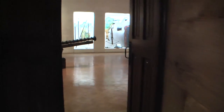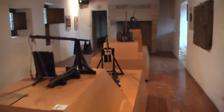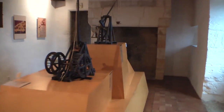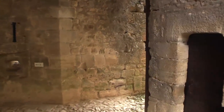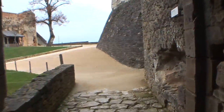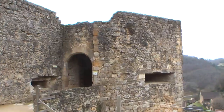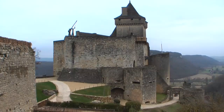The owners have done a great job of renovating the interior, and they've created a museum of the Middle Ages, which primarily features medieval weapons and small models and reconstructions of some medieval machinery that was used to help operate the castle. Walking out through the Barbican, this was a fortified gate, and beyond another fortified tower to protect the flanks of the castle. Massive stone construction, a series of trebuchets, the giant slings that were used to knock down the stone walls of other castles.